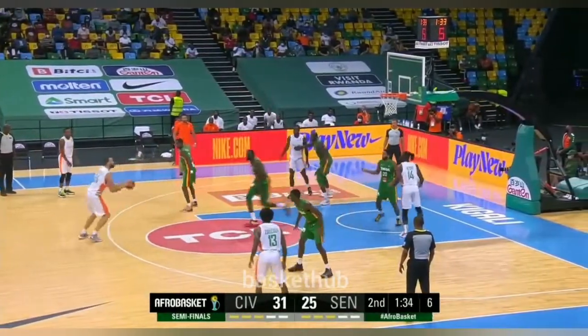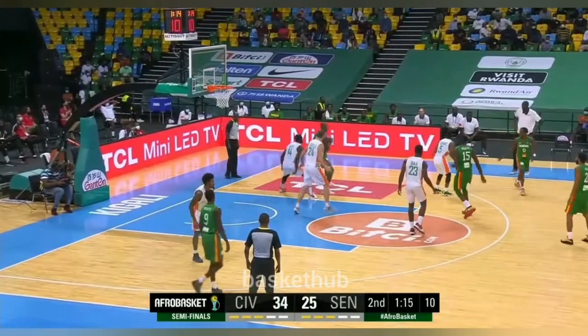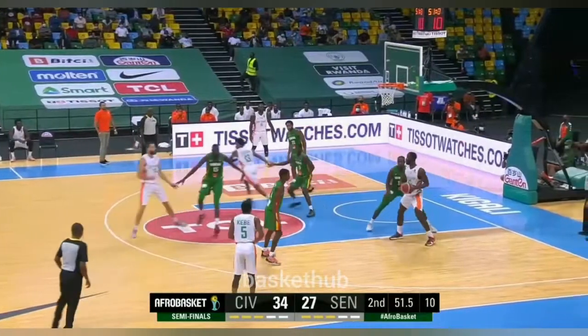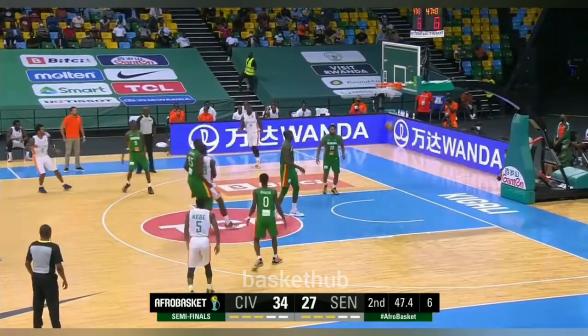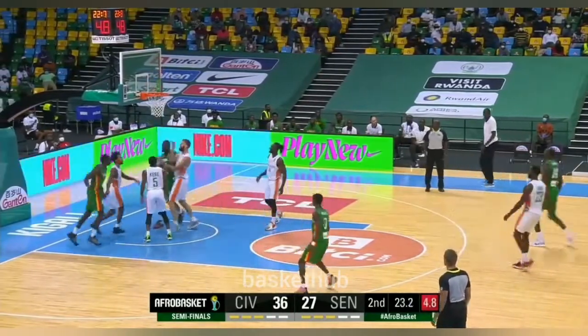When it comes to blocks, you can see both teams are right there. They're almost tied in the blocks. I expect both teams to put up a defensive clinic and match up with each other, because this game is a huge game. It's going to be the finals, so they are not supposed to let some easy layups fly. So that's it. That's that.